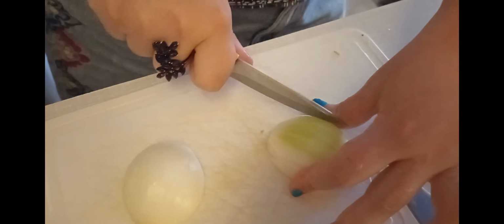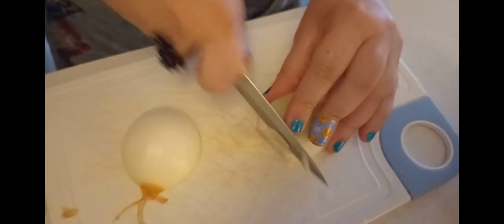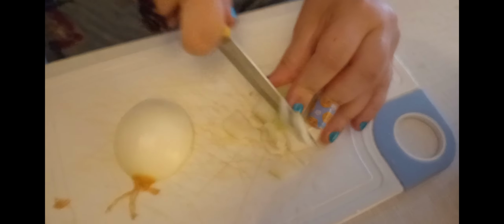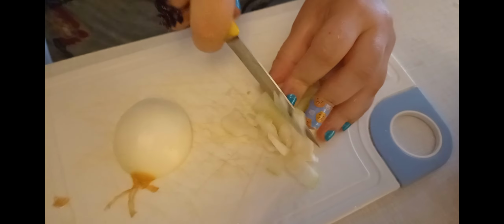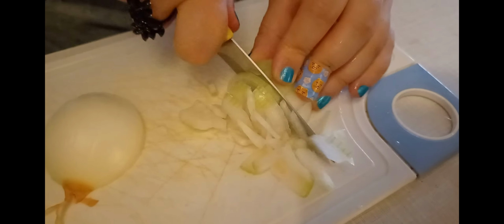No, I'm cutting onions. Why are you crying? One half is going into the noodle salad. One half is going into the eggplant cream. Oh no. Okay, we just decided to put only a quarter of the onion into the salad because it's actually a lot. It's a big onion, yes.